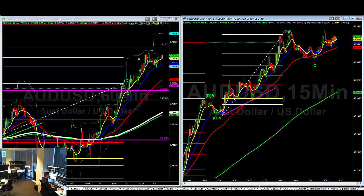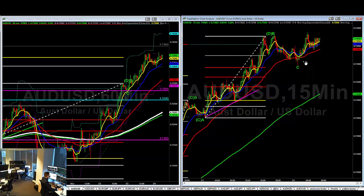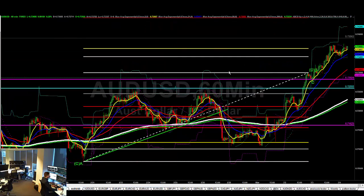Aussie, perfect. We're at the 127. This is my favourite fade. So what I'll do maybe for non-farms is I'll set an order up through the lows of 73.45, and I think you can take this all the way down to 72. I really like that trade.